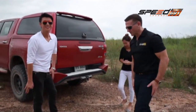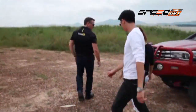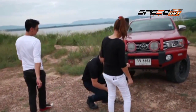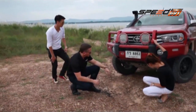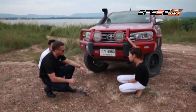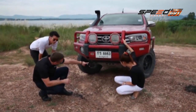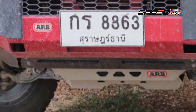Now, if we come back around to the front, there are a few things here that I missed. The first thing is that underneath, obviously, we have our Old Man Emu suspension. Yes, it's Old Man Emu suspension, with the BP-51 shock absorbers. And we also have our under vehicle protection, the grey part there, which provides protection for the bottom of the vehicle when we go too hard.